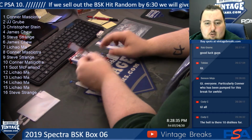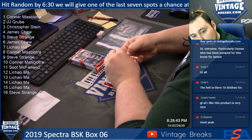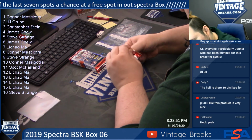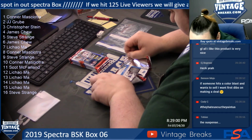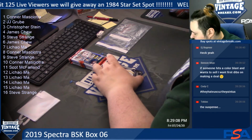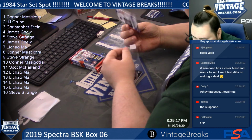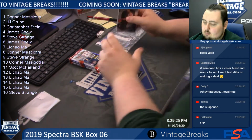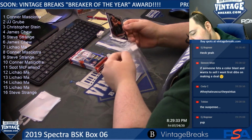All right, pack number one. We have Klay Thompson. These cards are a little thick. I like it. Spot number one, we got Klay Thompson. Spot number two, we have Bruno Fernando, rookie.